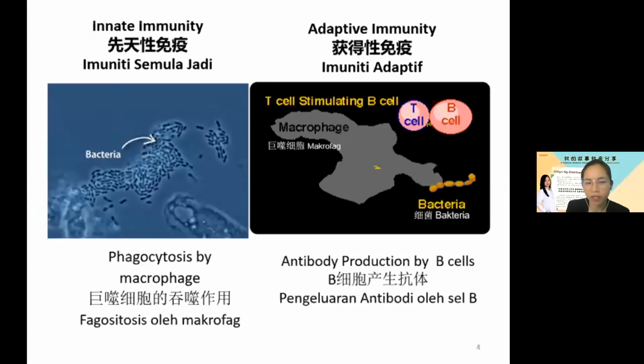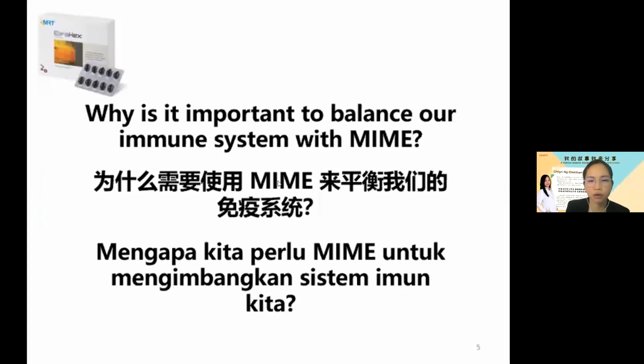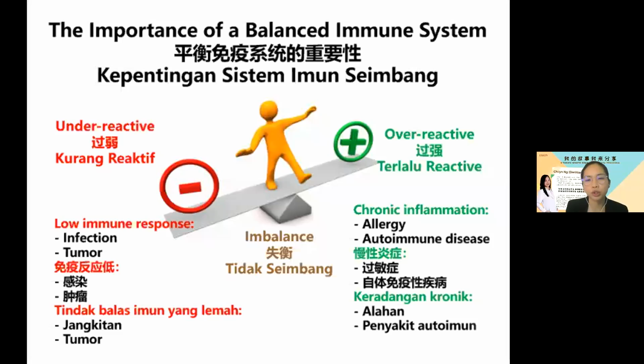So now we'll look at some important, frequently asked questions whenever we talk about alpha hex. So why do we need MIME to balance our immune system? MIME is the most important ingredient within alpha hex. The answer is simple, because the first thing we need to know is that a normal immune system requires a good immune response. But when we say good, it actually means to achieve balance. If the immune response is unbalanced, it will cause our immune response to be too strong or too weak.